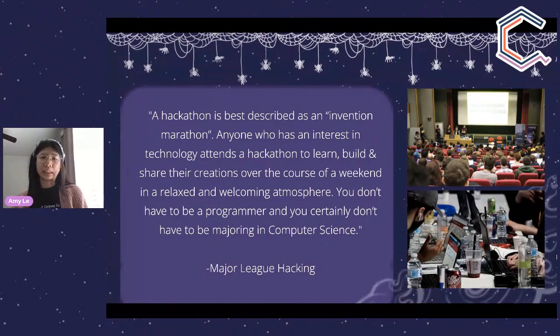So what does this all really mean? Essentially, you're coming together with other people interested in technology to build a project that solves some sort of problem. Or even if it doesn't solve a real-life problem, it pushes you to learn something about technology and share that with others who are also interested in growing their skill set, as well as meet other people who have the same interests.